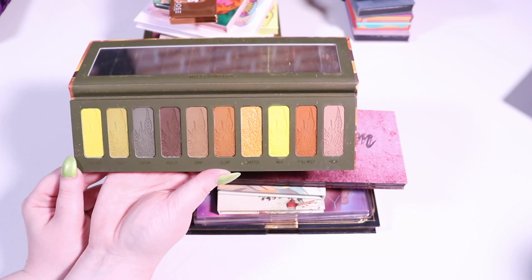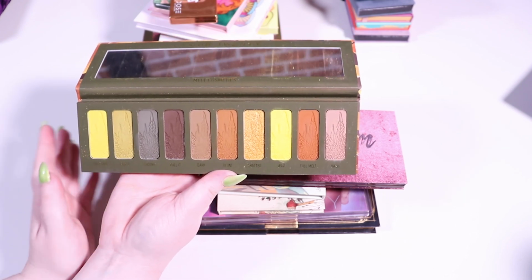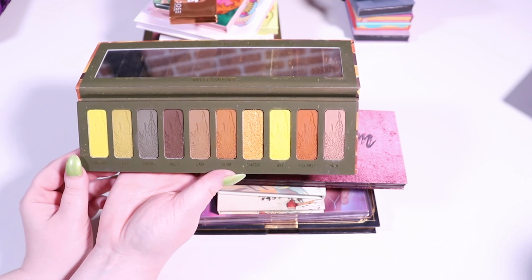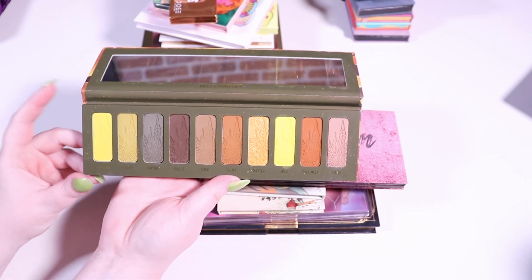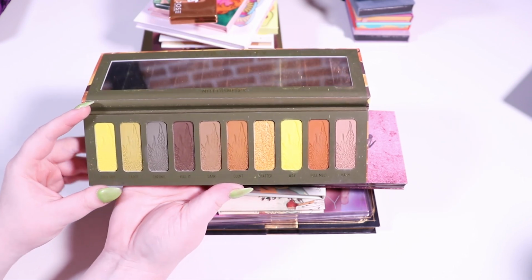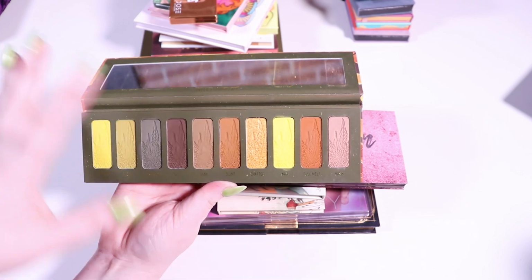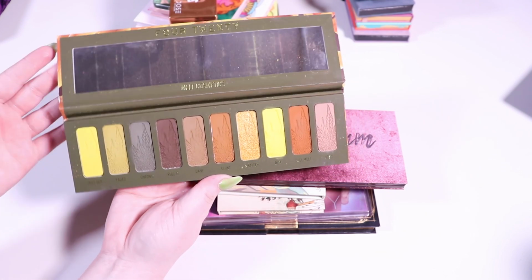But I actually usually just use this as an all matte palette, or I pair it with some of my other shadows. I have a mini of the Fenty highlighter in Hustla Baby, which is a little bit softer than this, but a similar tone, so I will actually use that in place of this if I want to pair it with this palette. I really like it, and I am definitely going to keep it.